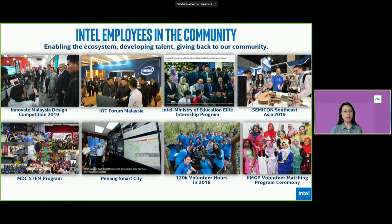The MDC STEM Program is where Intel reaches out to schools to cultivate interest in STEM from a young age. And Intel is also very engaged with the state initiative of developing Penang as a smart city. And then you look at the happy faces, all these passionate employees who continue to contribute and volunteer their time for community work. Likewise, on the last page, the last picture, you can see all the employees getting involved in the volunteer matching program, right? So all in all, it's really work hard, play hard, and definitely one of the perfect places where you can start, grow your career, and continue to grow for many, many years to come.